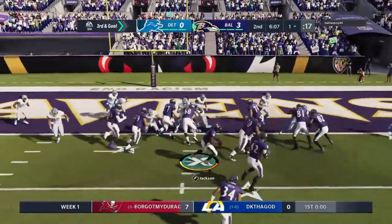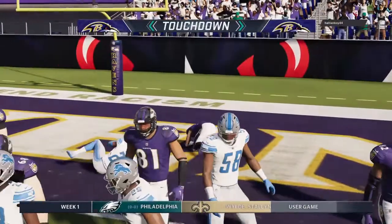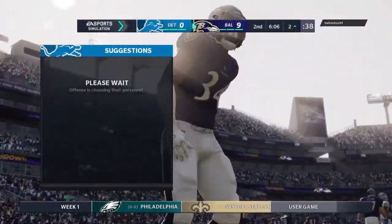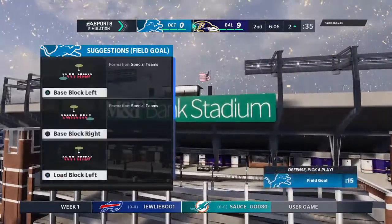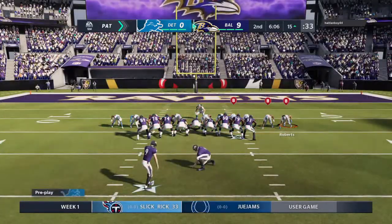J.K. Dobbins going to Baltimore, and absolutely. And he will take it in for a Ravens touchdown. Taking it in from a yard out as the Ravens push further out in front. Able to punch it in on 3rd down makes it easier for those guys on the sideline. They didn't have a 4th down decision to make.